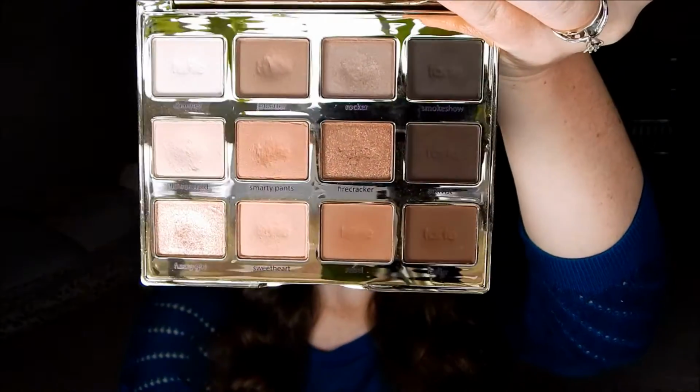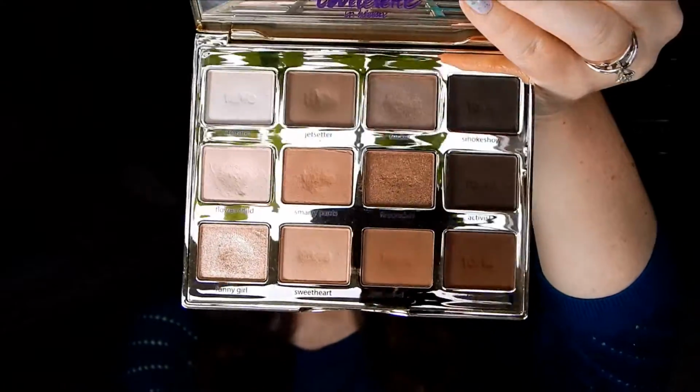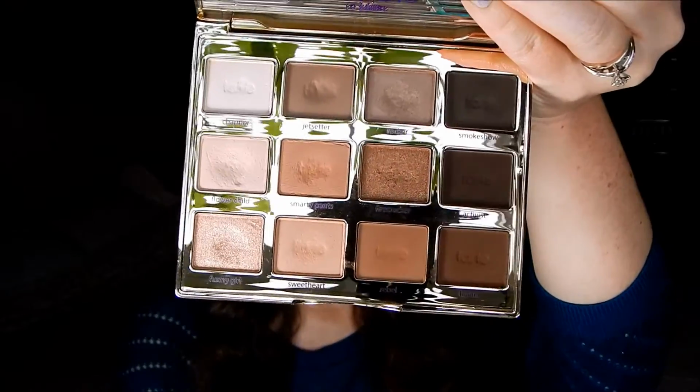It's such a great all-around neutral palette. And there are some shades in there that I just absolutely love, that have some really good dips going in them, and yeah, so I just love this palette.